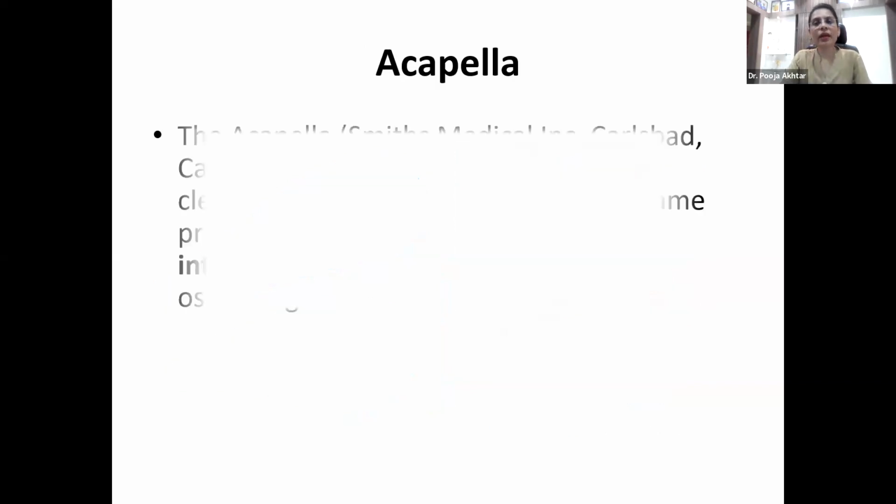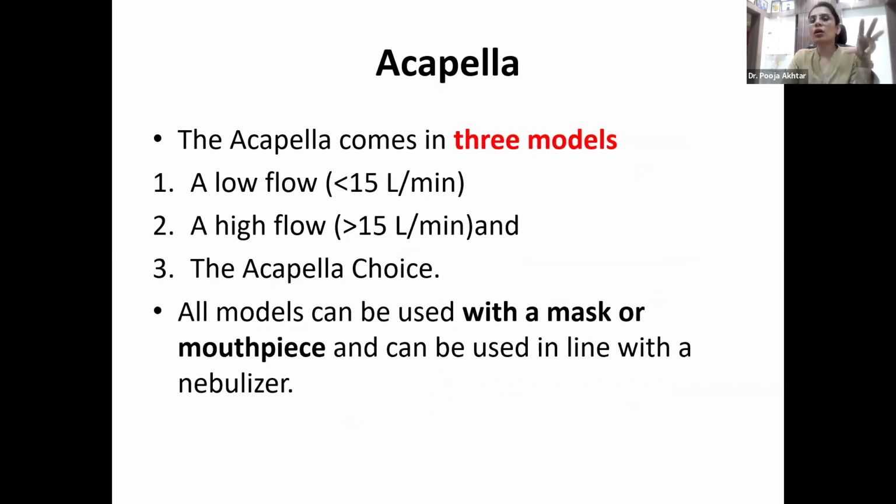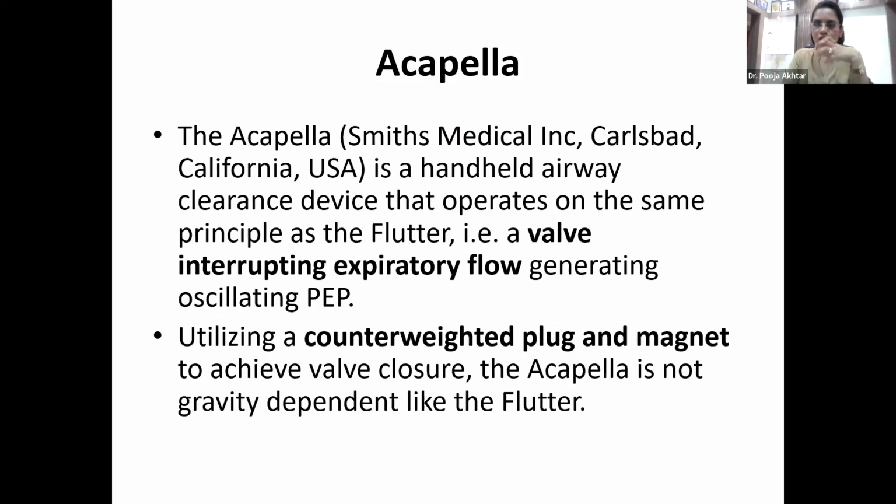So anything we have, I'll just share the slide with you. The low flow Acapella, they have these models, they allow for less than 15 liters per minute of flow through the device. High flow are allowing a flow rate of more than 15 liters. And the Acapella choice is the optimal one that we use for most of the chronic lung disease patients. It can be used with a mouthpiece, or it can be used with a facial mask also.